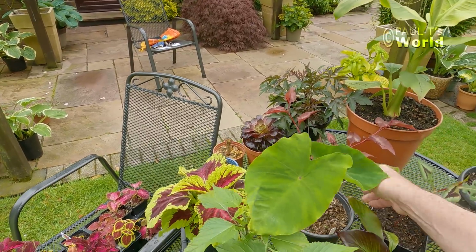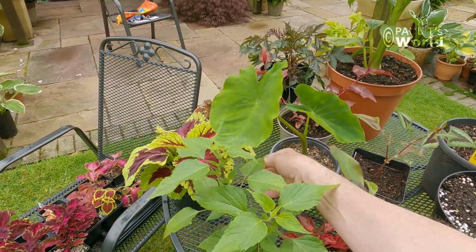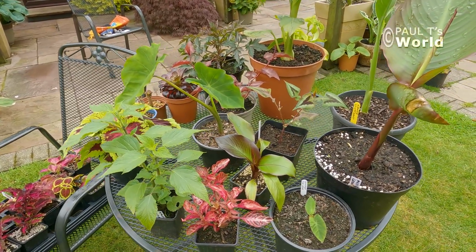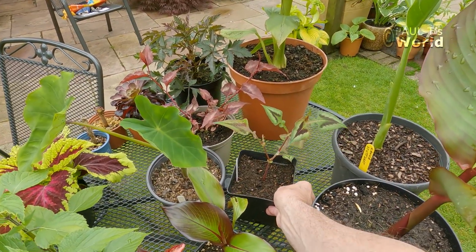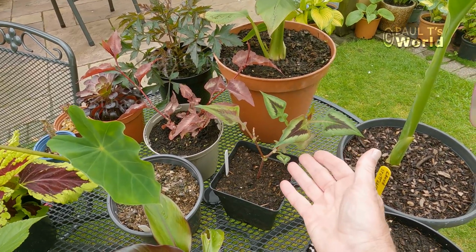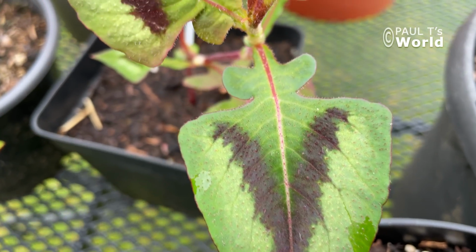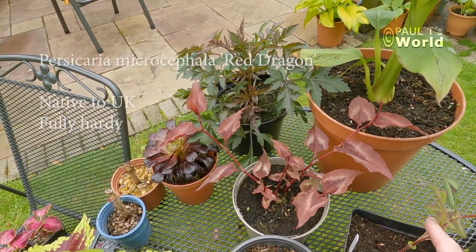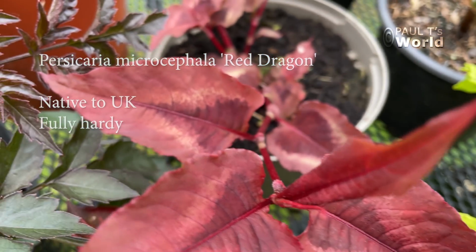Some of these plants just cost £5, and so it's worth buying these, even if you can only enjoy them for the summer, and indeed you can probably overwinter some of them as well, maybe in the porch or a greenhouse if you've got one. Two Persicaria I bought from him. This one is Purple Fantasy. It's not hardy in my climate, but again I was tempted for a few pounds. But this is Red Dragon, Persicaria Red Dragon, and this one indeed will overwinter in the garden.